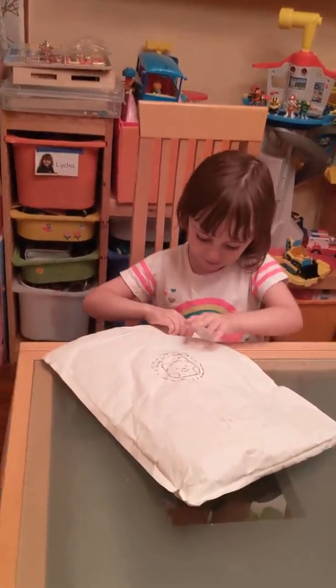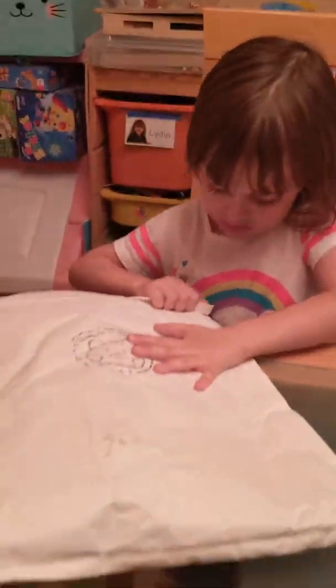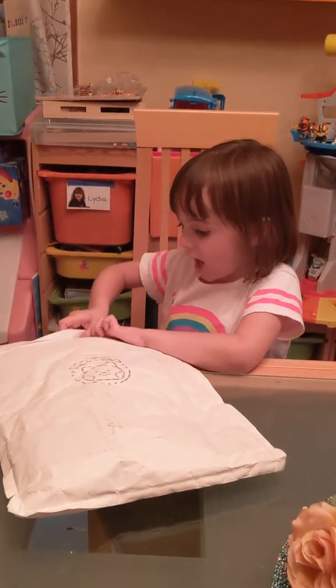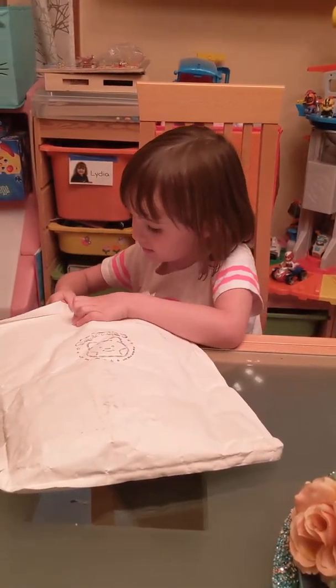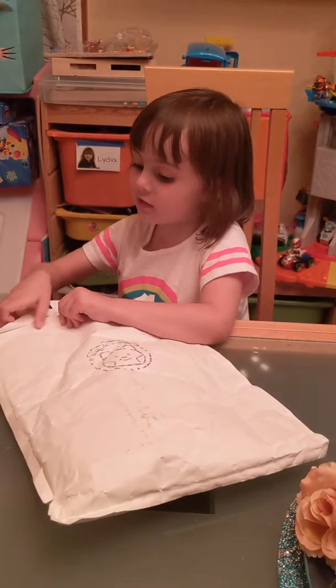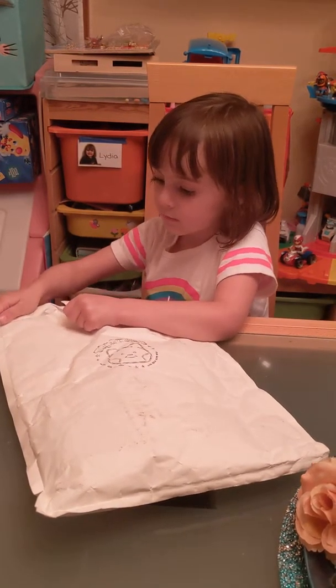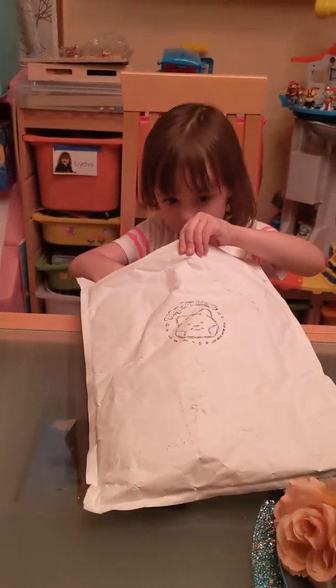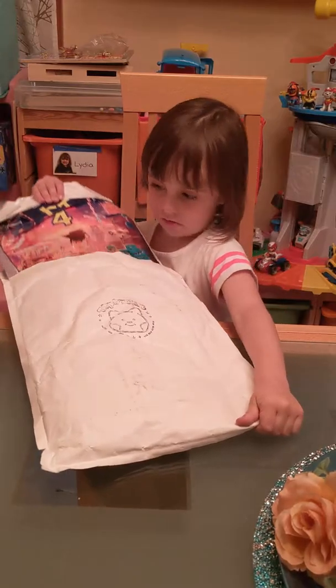I don't know what's inside my present. Do you know where it came from? The pen? Yes, it's the Tokyo Kawaii Club. There's the little symbol with a hamster. We did get one last month. It's a mail subscription. We get a package every month from Japan of Disney merchandise.